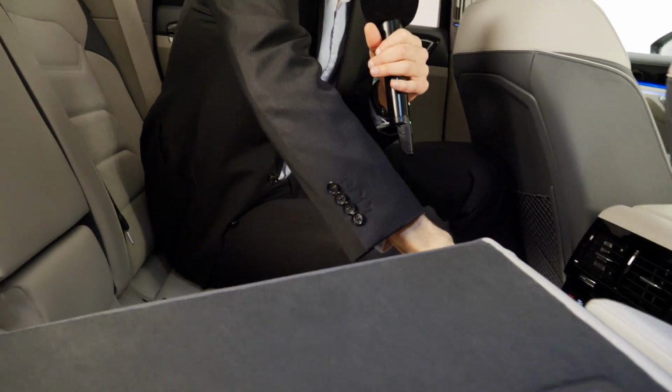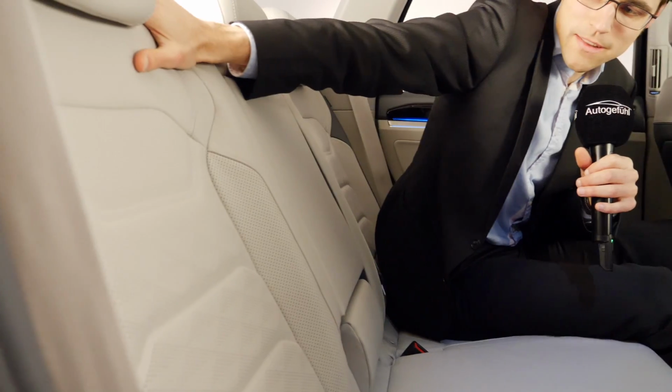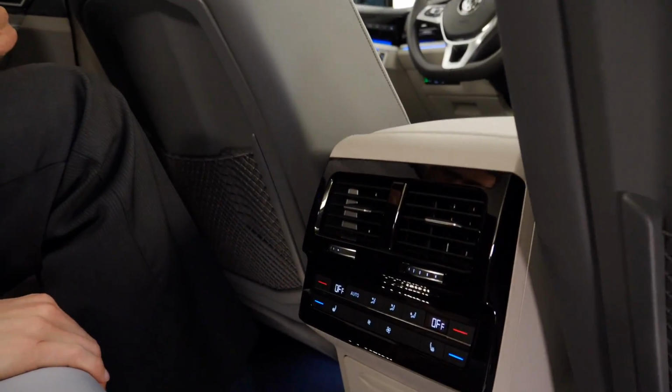So super comfortable here. Well, if you have to put that up, your cameraman needs to help you. Use the lever first and then pull it back. That can be a little bit complicated. You always need to have two hands for that. And last but not least, the middle tunnel is still big, of course, because of the all-wheel drive system.